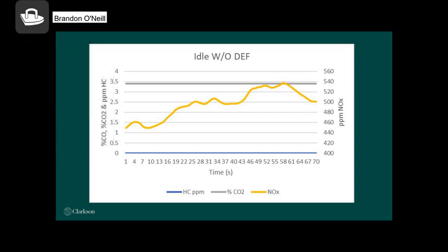This is the graph of the baseline data for the idle RPM run. It breaks out each of the varied gases using the axis on the left for carbon oxides and the right axis for NOx emissions. The beginning of the NOx curve is still slightly representative of the engine reaching full operating temperatures. That's why it is slightly skewed upwards over the course of the run.